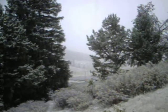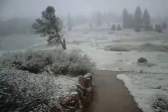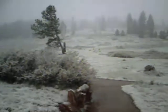It's just amazing to me how quick it changes. Like I said, about an hour ago, none of this was sticking to the ground, and it was pretty much just rain. And look what an hour can do in Colorado. Definitely amazing. Very beautiful.